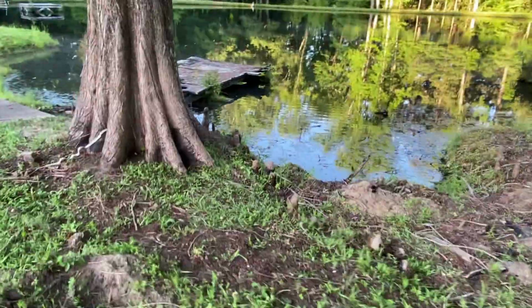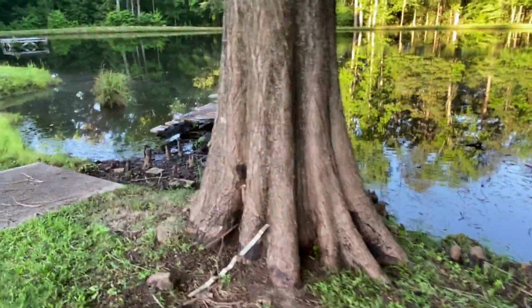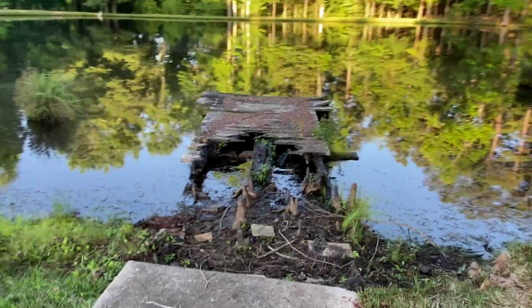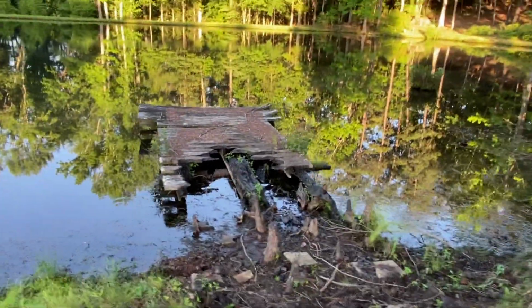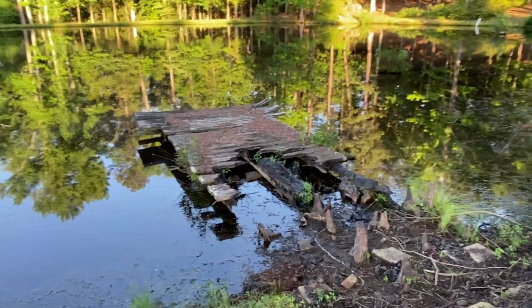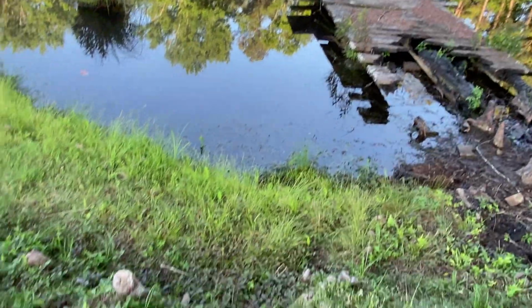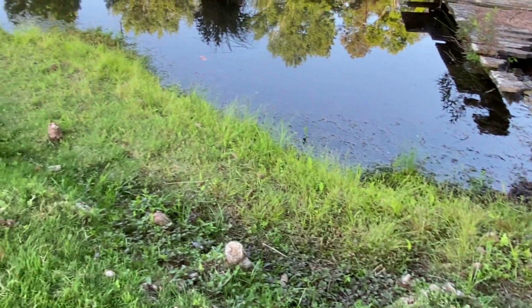We still got to finish getting the pier finished, burning it up, but we wanted to do that to keep the cows from walking on it and falling through, because it's definitely rotting, and we didn't want them on that or the goats getting hurt.